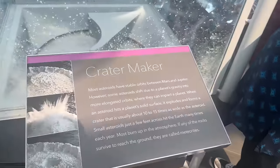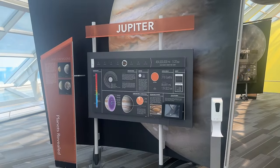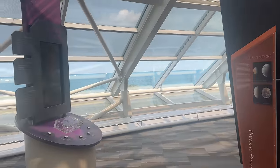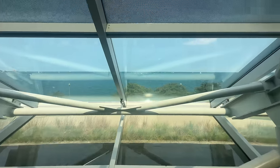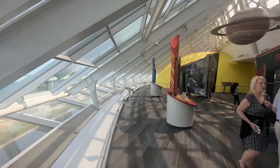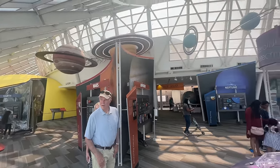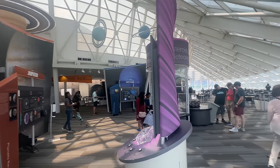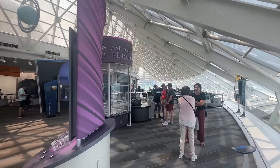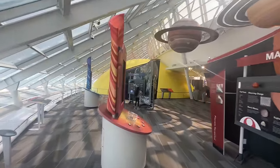Here's a model to play with and see how craters are made. It's very interesting. That's Jupiter, with all the information related to the planet. This is the beautiful Lake Michigan, and today the planetarium is not very crowded, but last time when we came here, there were a lot of people. Here they put all the information related to the planets, so you can take some time and read it. It's a great way to learn about all the planets.